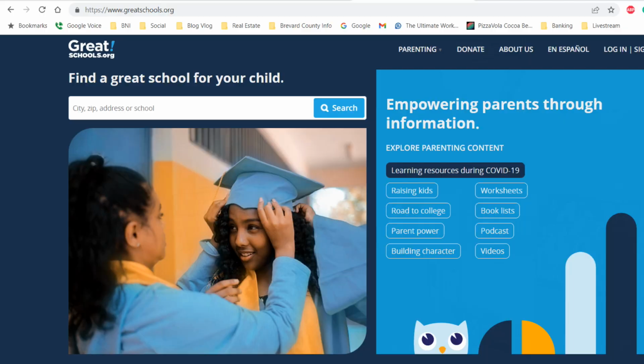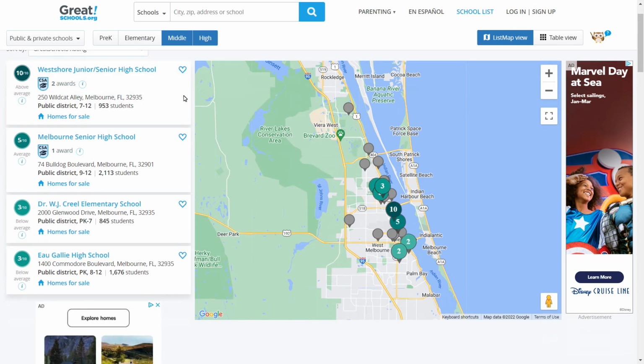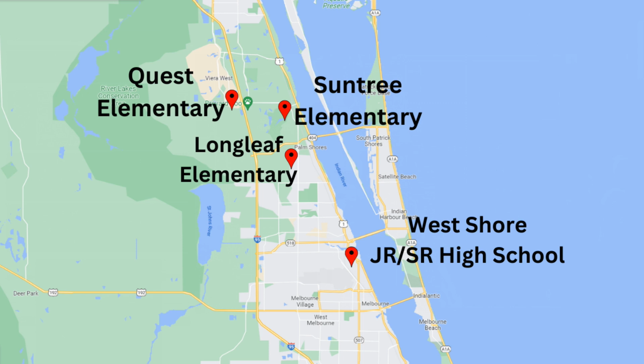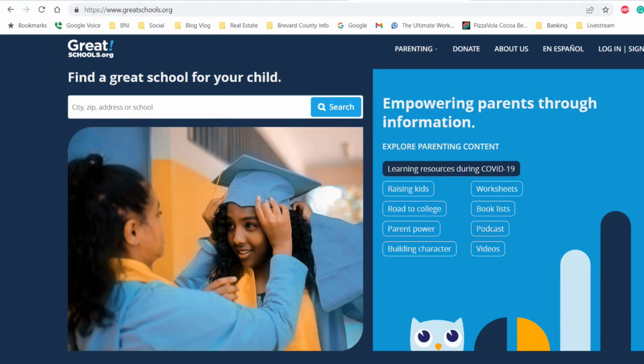Are schools important to you? Whether you have kiddos or not, keeping an eye on the schools in the area that you plan on moving to is probably a good thing to do. According to greatschools.org, Melbourne has some great schools in the area. Suntree, Longleaf, and Quest Elementary are some of the best in the county. West Shore Junior Senior High School is rated above average. Melbourne High and Lyndon B. Johnson are considered average schools, again, according to greatschools.org.